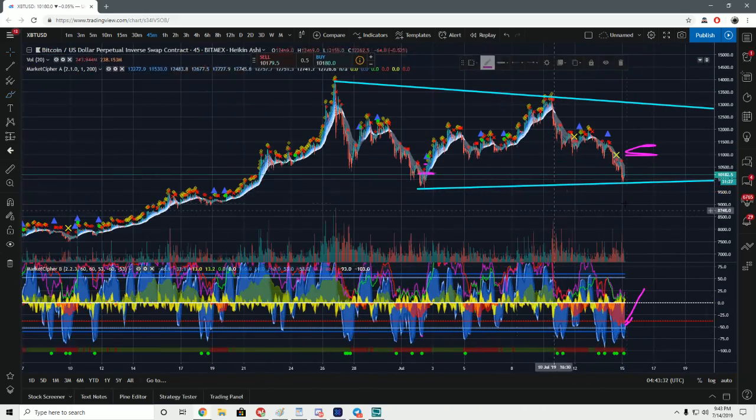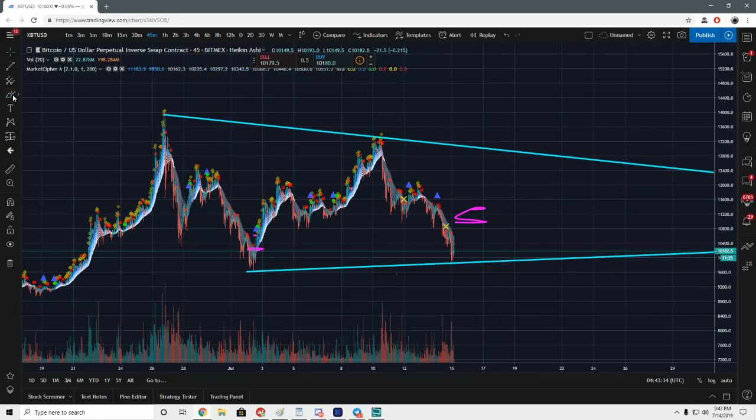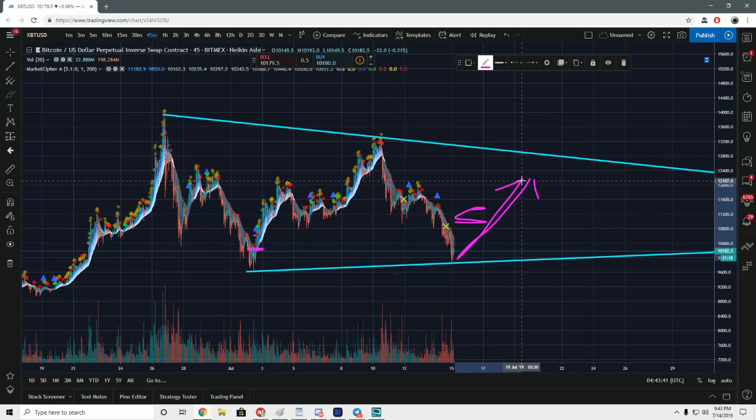And we can just imagine it, right? So we're in this pattern. So what we're hoping for is if it does something, like if it comes back up, right? Is this going to bounce off this trend line? That's what we're trying to figure out right now.